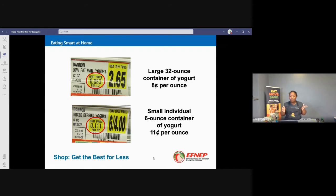Everything, like unit pricing, might not work for your family. The smaller containers might work for me, or the larger container works for you. So there is no right or wrong. It's also about what works for your household, what works for your family.